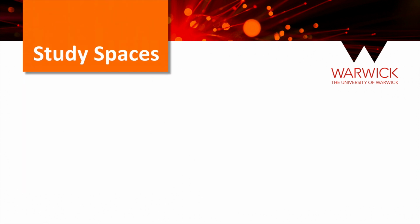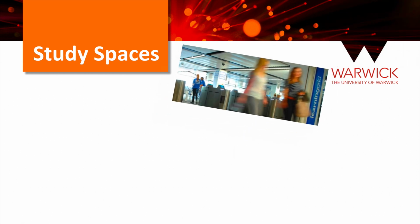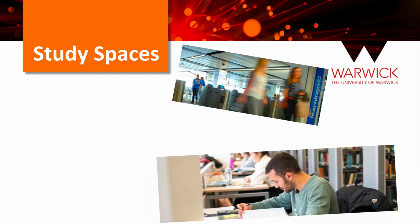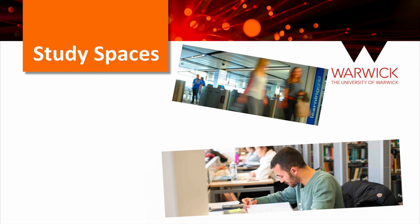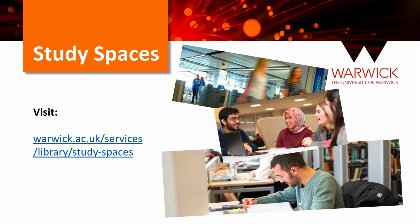We have a number of study spaces located across campus. Most can be found in the library, but there are additional study spaces in our learning grids with dedicated spaces for independent study. There are different study spaces to suit your needs and preferences. Some are silent, individual spaces, while others are noisier, more bustling areas. All the latest information about our study spaces and how to access them can be found here.